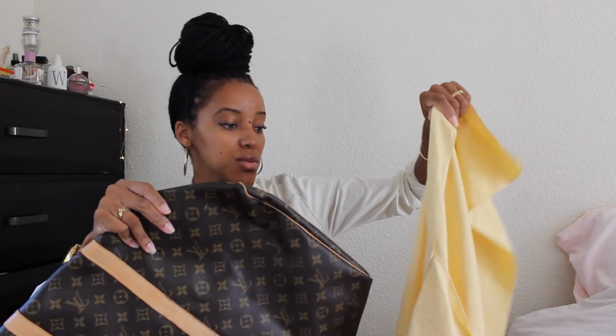I don't have any scratches. I don't have no major wear and tear on it. It's not really patinaing as fast as my other bags because I don't really use it as much. So it's usually collapsed in the dust bag until I take a trip that's worth it.